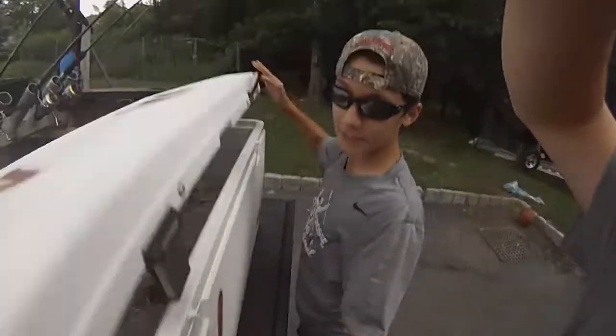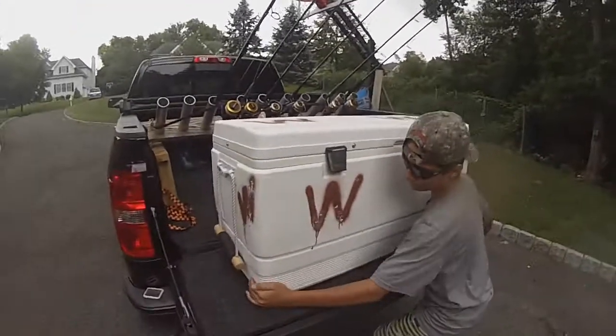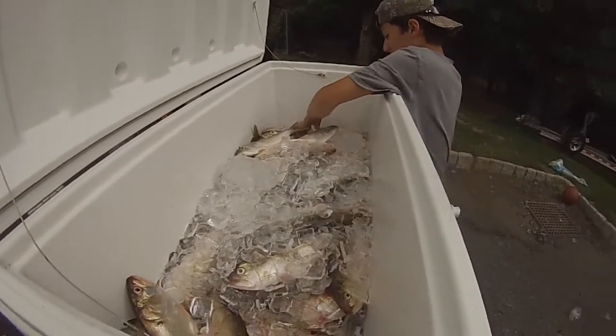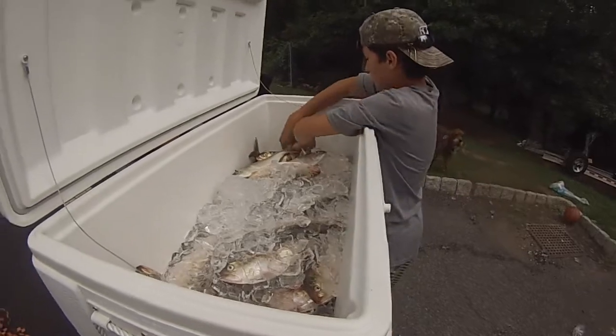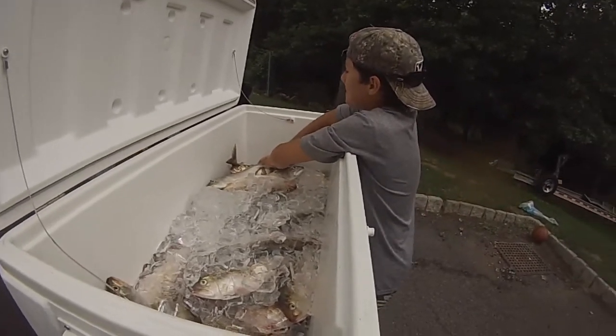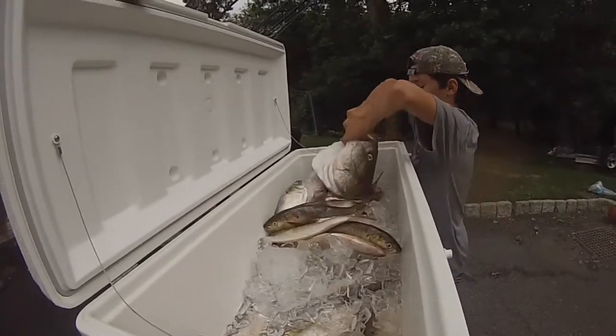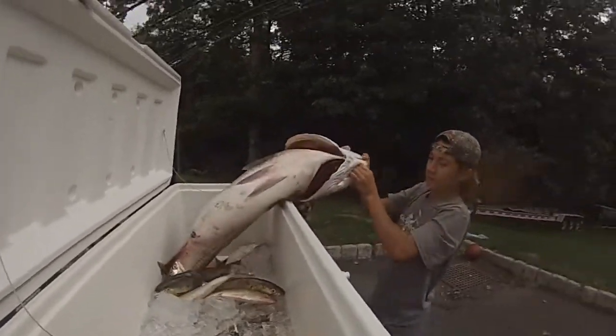All right. Let me get fluke. Alright, so we're taking out the striper and the two fluke now to weigh them up. And we did manage to catch another fluke that was a keeper. Caught a bunch of fluke today, though. These weren't the only ones. So here comes the striper.